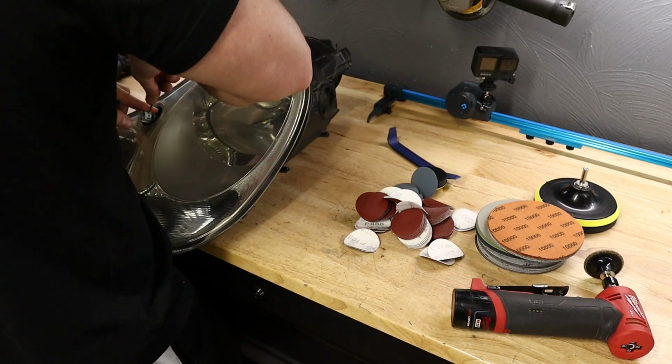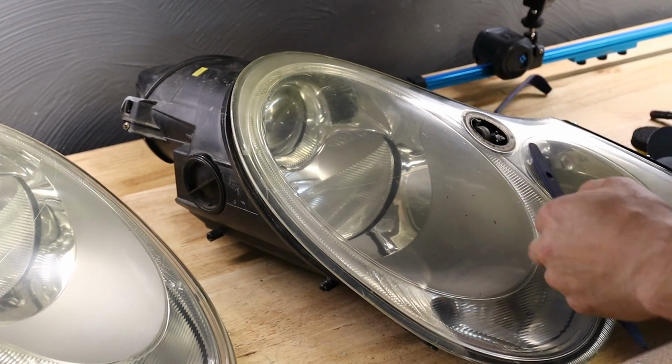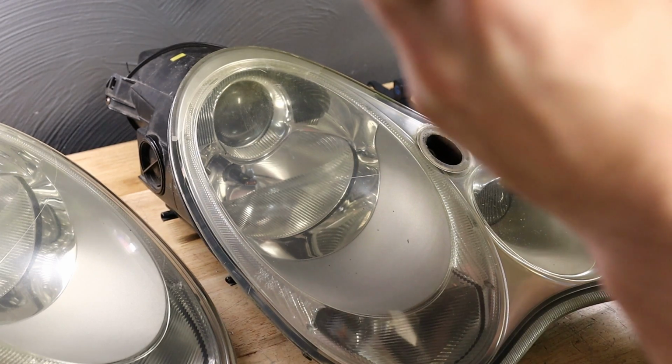Ah, there we go. Whew. Got it out and did not break it. Well, I think I broke this up. I might be able to repair that. Looks like it's actually been repaired before. That looks like JB Weld to me.